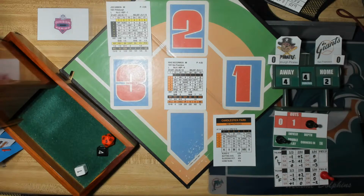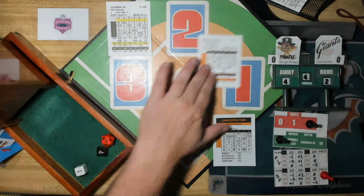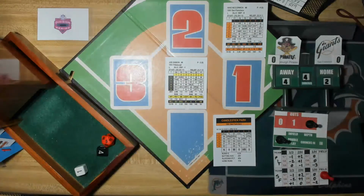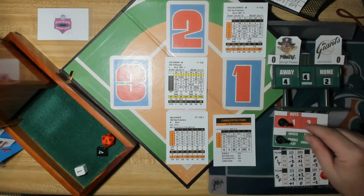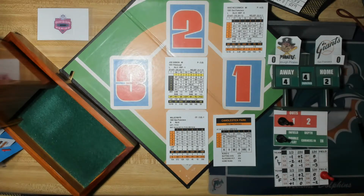We will go to the bottom of the 4th. Say Hey Willie Mays leads off. He walked his first time up. Gibbon will go ahead and pitch to Mays here. Pirates lead 4-2. Fans here at Candlestick know they really do not want the Pirates to steal game 1 of this series. Gibbon 6-2. That's a pitcher result. That 18 against the righty is going to be too high. Mays 2-4, fly ball to center field. Verdon will get to it, and he'll make the catch.